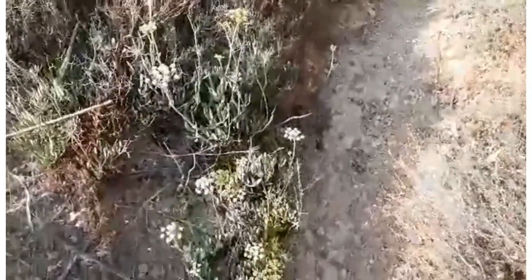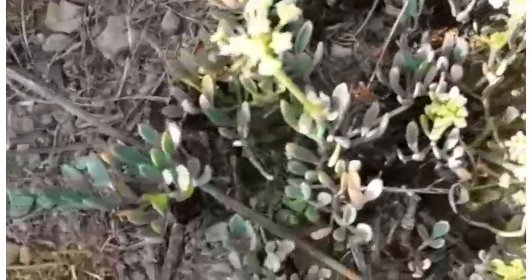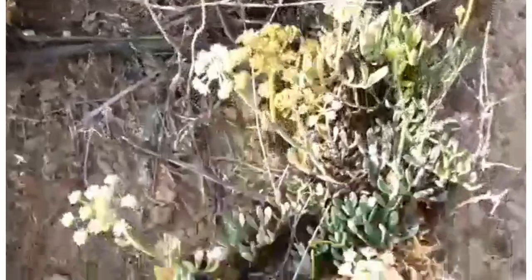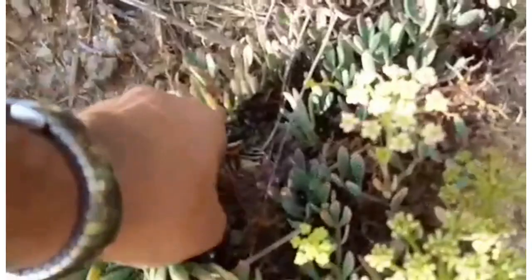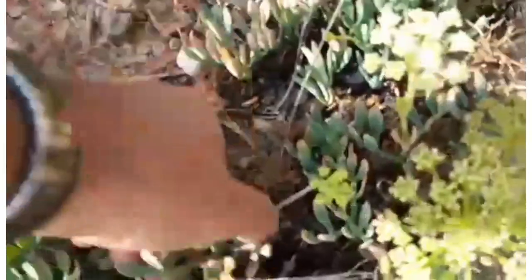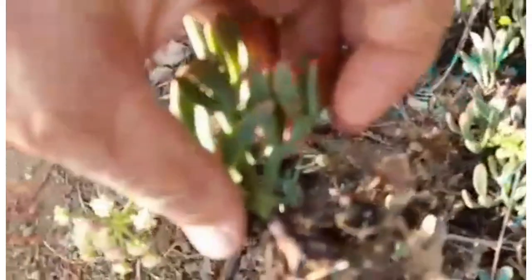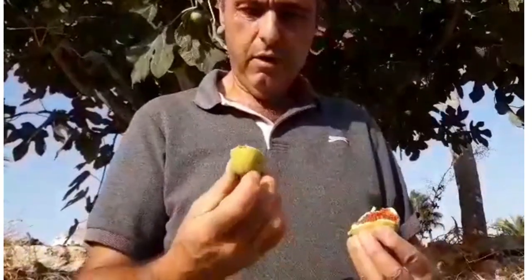Just come across another great ground cover plant. Look at that. You see? Spreads like mad. And I haven't got this one in my garden. So I'm just going to pull out a piece, see if I can get one with a bit of root. There we are, you can see the roots. Just put that in my garden. Just a bit of breakfast, let me just check for worms. No worms.